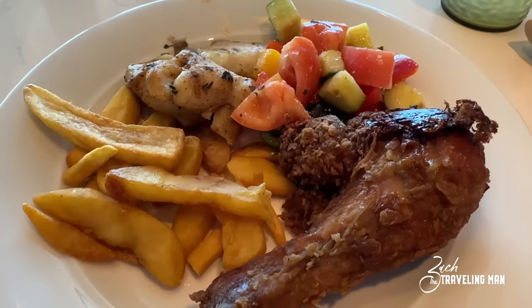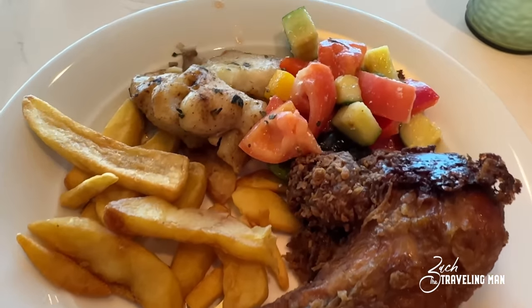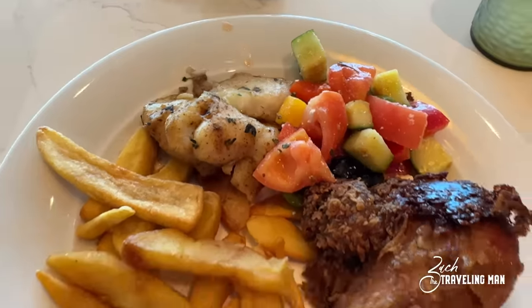All right, so here's the first meal. Got some fried chicken that they always seem to have on embarkation day. Fries, a Greek salad, and some fish.